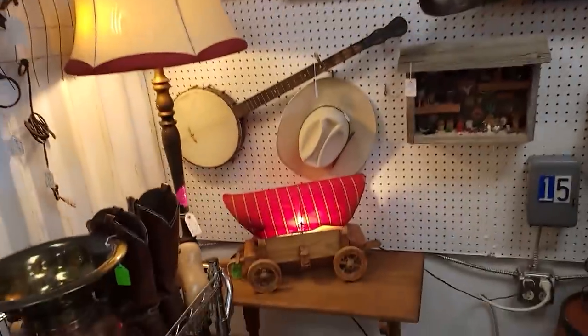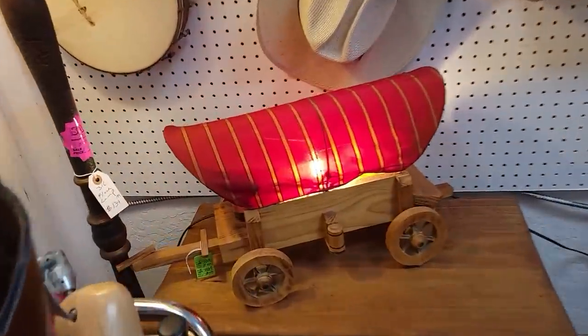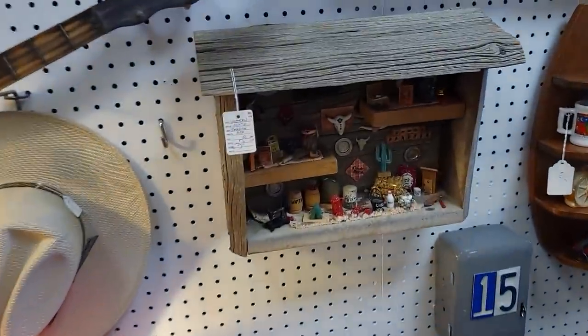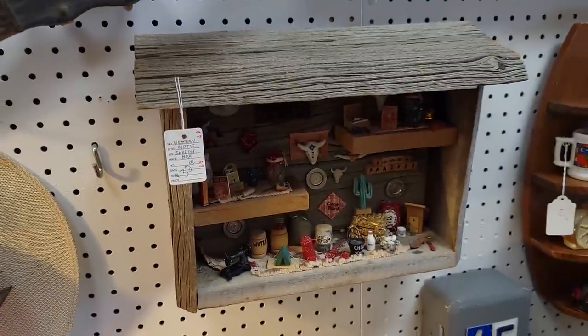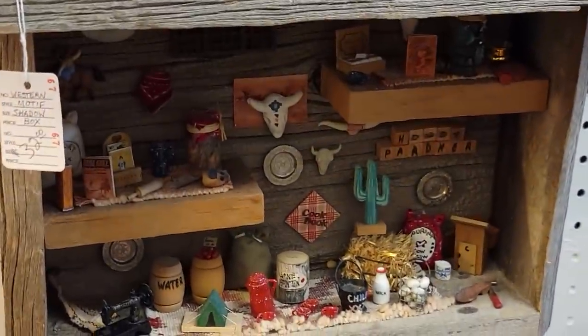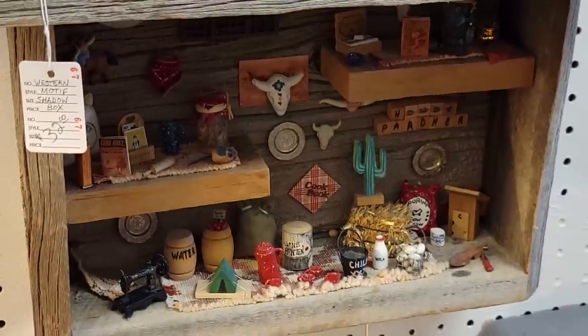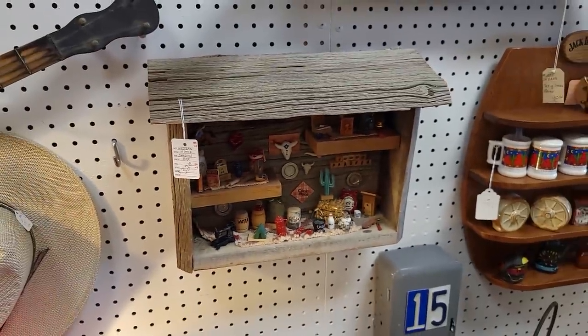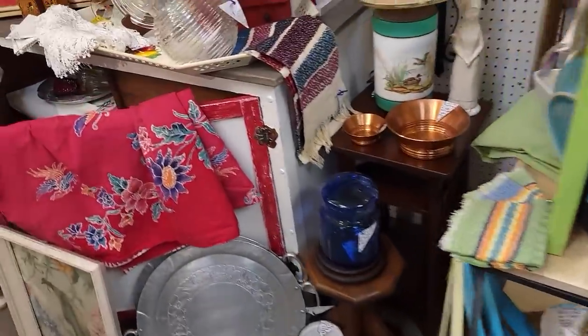Oh, looks like they're getting ready to put some more stuff up on the wall here. Oh, got a little stagecoach lamp. That's really sweet. Oh, look at that little miniature with the Western goodies in it. I'm so attracted to these things. I totally want to make something like this one day. Not a bad price at $32. Oh, let's come in here.